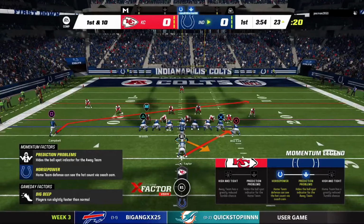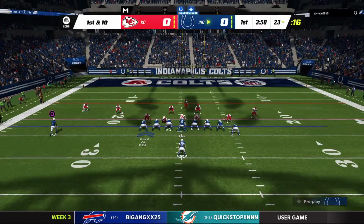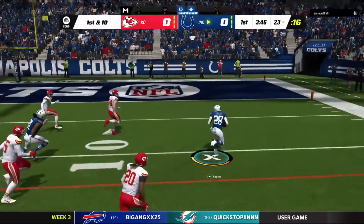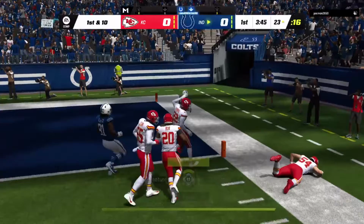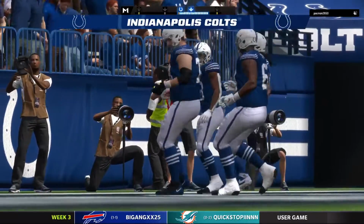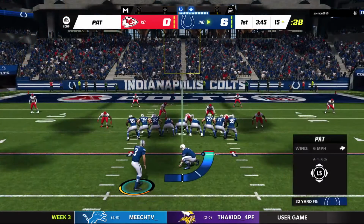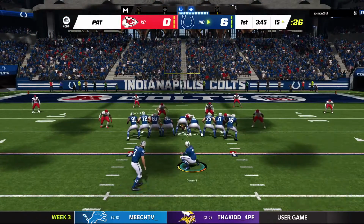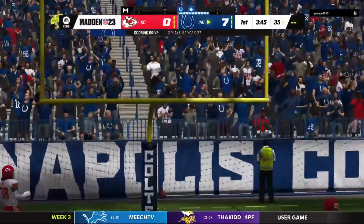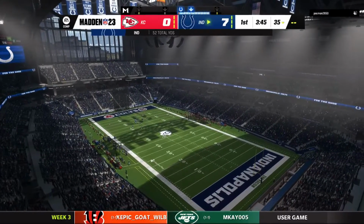They show run with 3 tight ends here on 1st down. They'll run. This is Jonathan Taylor. And he'll get into the end zone. Touchdown, Indianapolis. Jonathan Taylor, his 7th rushing touchdown of the year. And the Colts get the upper hand as they're on the board first here this afternoon. McManus's point after is good, and it's now a 7-0 game.